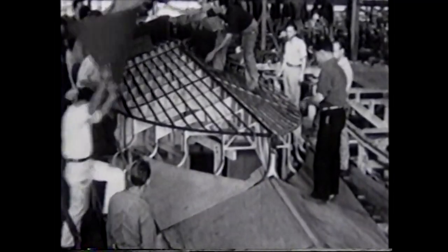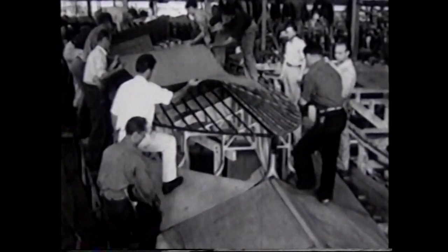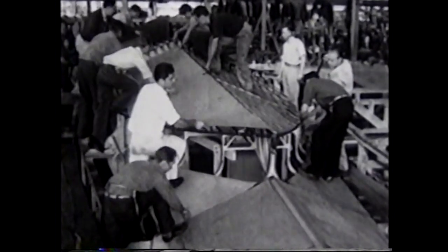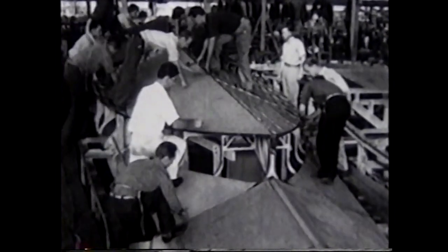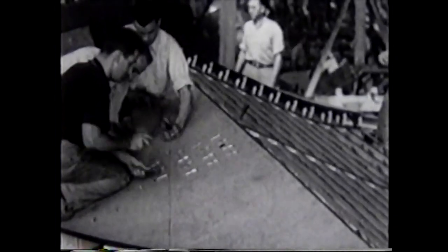Plating the hull bottom comes next. To ensure a watertight union between the stringers and the bottom plating, a strip of fabric impregnated with marine glue is laid over the stringers before the skin is applied. To draw the plates down tightly against the stringers while the riveting is carried on, small wooden wedges are used.